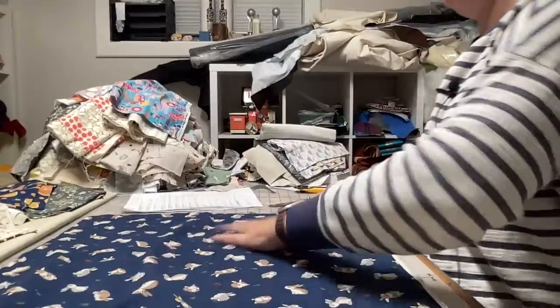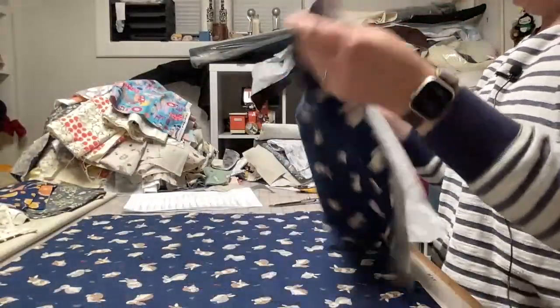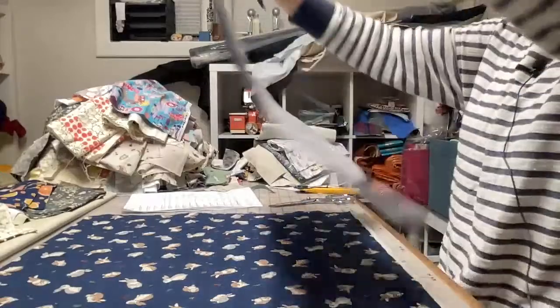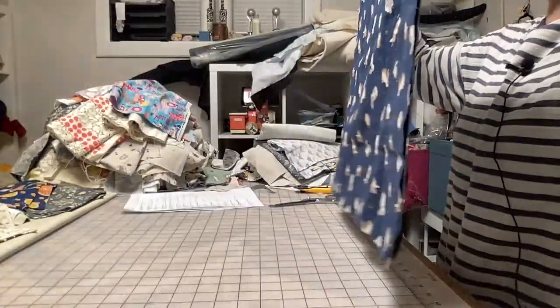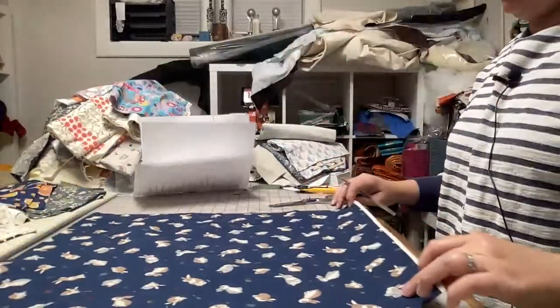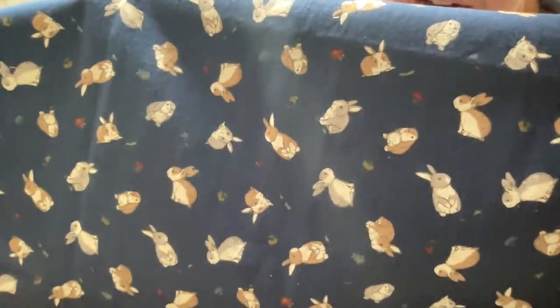It's one of those in-between steps where it could get lost very easily, and then I'll have 100 little pieces of webbing everywhere, and I'll be disappointed in my lack of organization. I'm already disappointed in my lack of organization. Don't need to be more disappointed in it. All right. This one is so good. These bunnies with those little red flowers are so good. They're so cute. Love it.